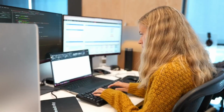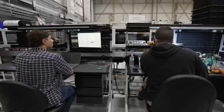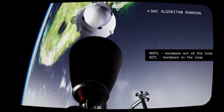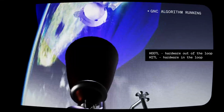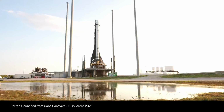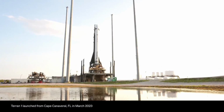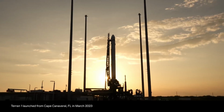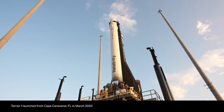The GNC team has developed algorithms for engine control, mid-flight guidance, and day-of-launch trajectory designs. Recently, our Terran R flight software teams reached orbit with our HOODLE test, and now HIDL is also underway. We're making a tremendous amount of progress on our ascent, reentry, and landing algorithms. Utilizing the Terran 1 guidance, navigation, and control heritage allows us to develop the algorithms necessary for Terran R much more quickly and efficiently.